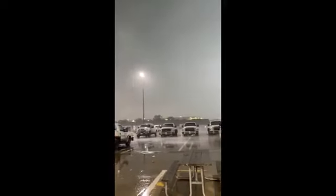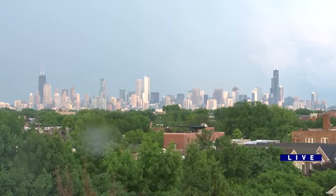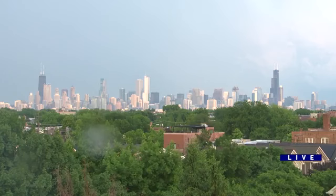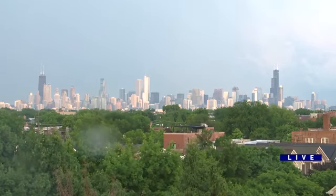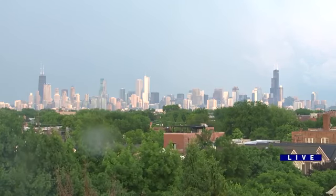I remember I was down at Guaranteed Rate Field talking to the grounds people there, and the same is true out at Soldier Field. They have radar there. They're watching all this just like we are, and so they know exactly what they're doing and are timing it based on what they're seeing on the radar and what they're hearing from their private consultants.